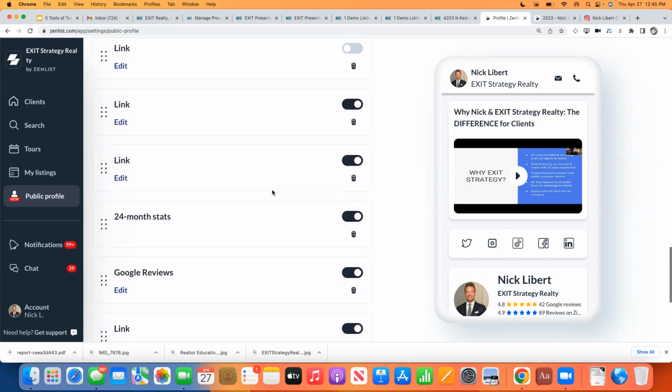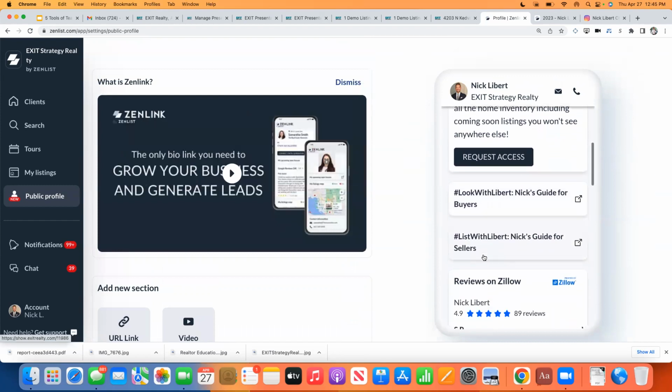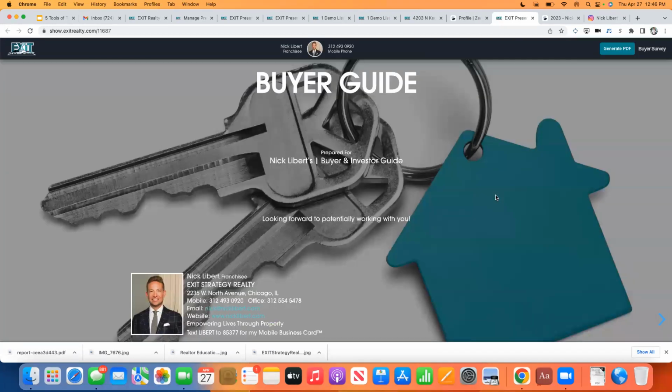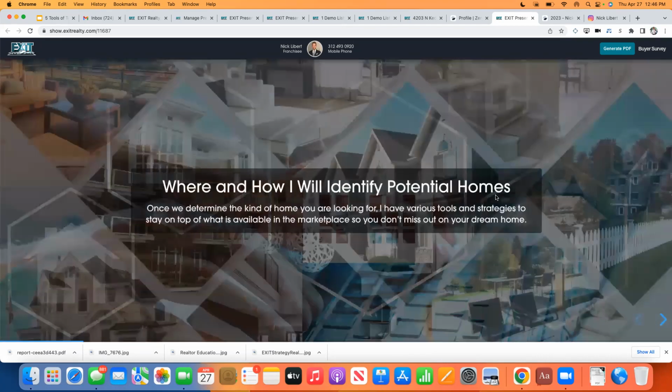And what are you going to call that section? Nick's Guide to Selling. So I call it Nick's, look with Libert. So I have little cheesy analogies for everything in life. You could just put Karen's Guide for Buyers. And then when they click on that, which by the way, the cool thing is it updates right over here on the right-hand side. So it's letting you see how it looks. When you click on that, then where does it go? Your beautiful buyer's guide. Look at this, guys.